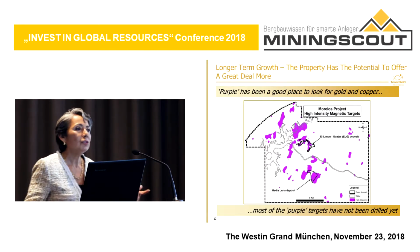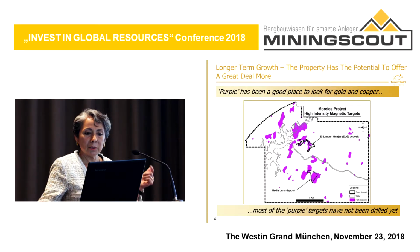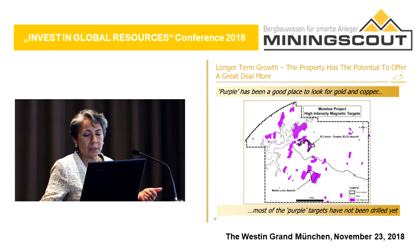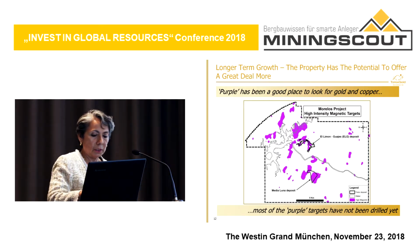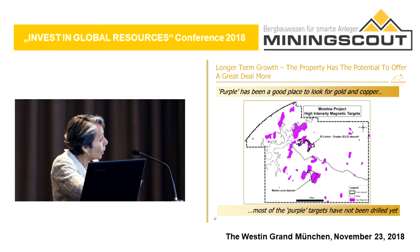So ELG gives us gold now, Media Luna will give us more gold next year. What about the longer term after Media Luna? What happens? This is a map of our project, all the property. And we have the river in between. We have El Limon, ELG, in the north, and Media Luna in the south.